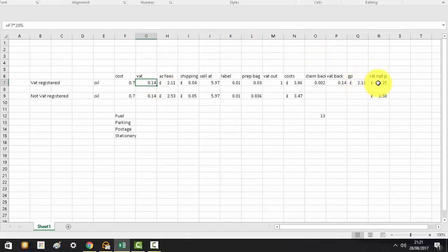So when I come to my net profit, by adding in all of the elements just related to this, I will end up with £2.25 out of that particular individual sale. Now, if I work it out for not VAT registered, there is a difference, and the difference is, in this particular sale, 25p. And that's on every single one. Well, hang on a minute. If I just divide that, that's going to give me 52 of those will add up to the £13 in fuel.